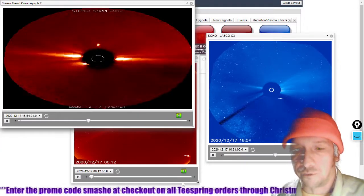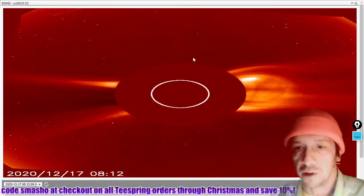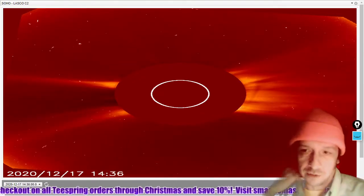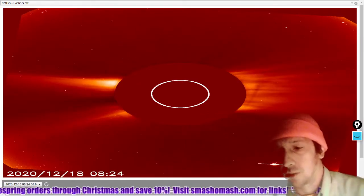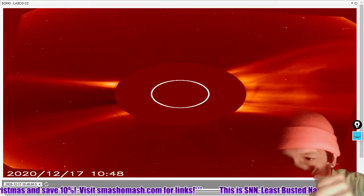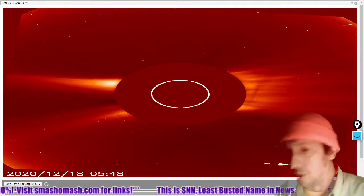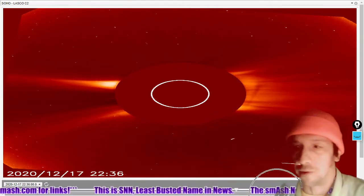So here's the view from Lagrange point 1, in between the Earth and the Sun. Here's the LASCO C2. And you can see a great view of that, as well as Mercury, which is at the bottom of the screen there. And that coronal mass ejection looks like it will entirely miss the Earth to the west. Great view of that, though. The bubble-like structure as it propagates out of the corona.